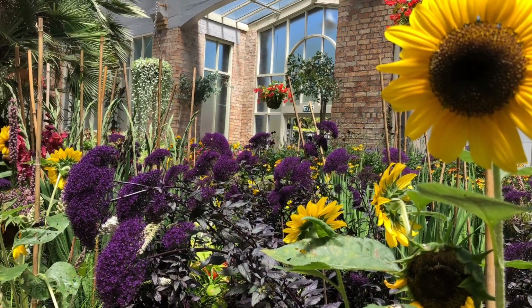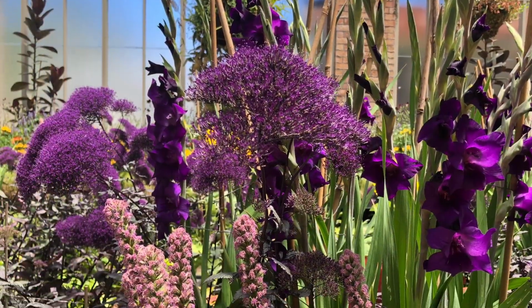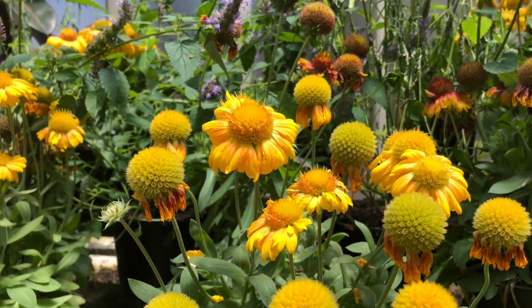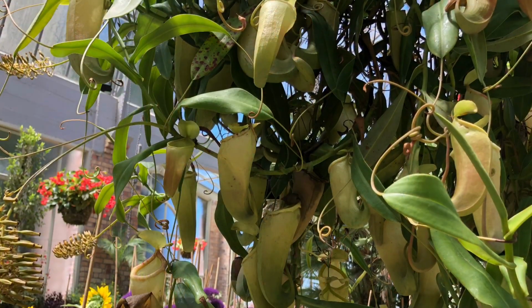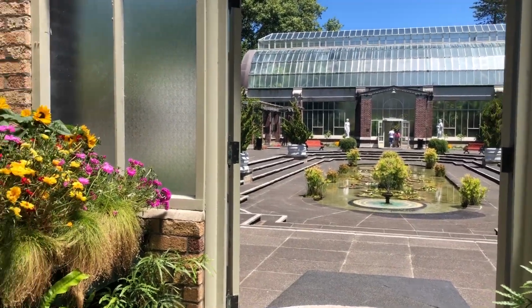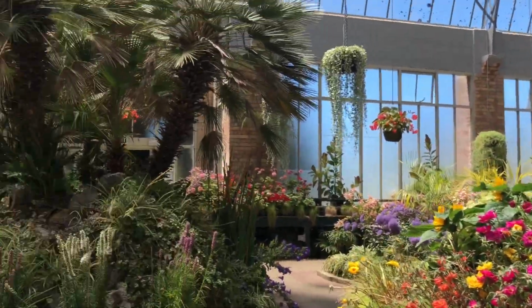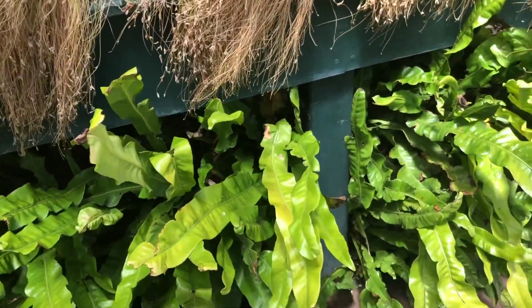Just like any other gardens and parks all over New Zealand, admission is free. Amazingly beautiful, isn't it? Rare and spectacular plants in an ever-changing display can be seen here. Let's move on to the other house.